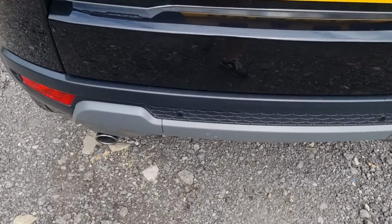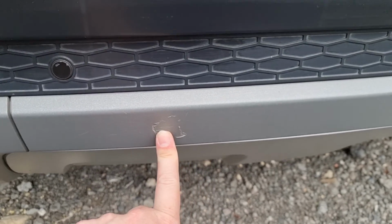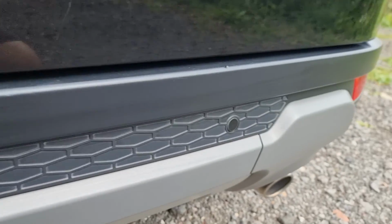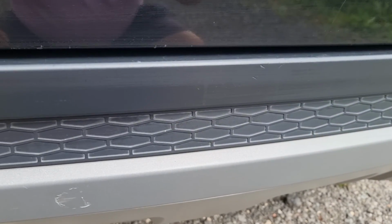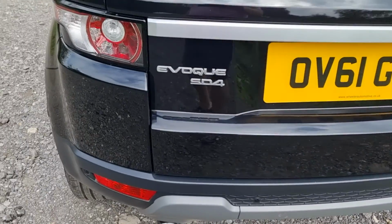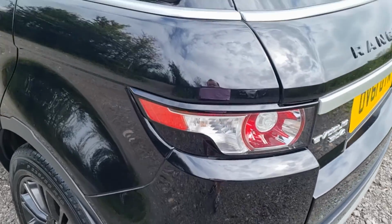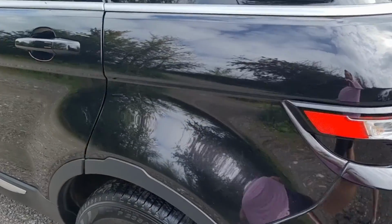So the lower part of the bumper does have this little scuff here, and there's some sort of general little marks and stuff where things have gone in and out of the bumper, the boot rather, but all very normal sorts of wear. The actual paintwork's really nice shine to it. Round to the near side, there's no marks on this corner. The lights are all nice and clear as well, LED lights.